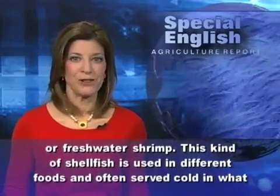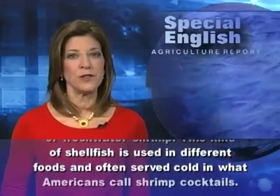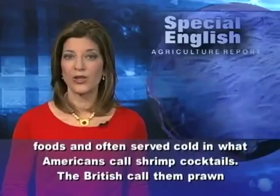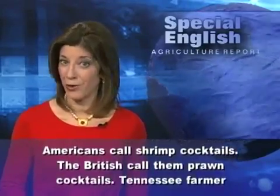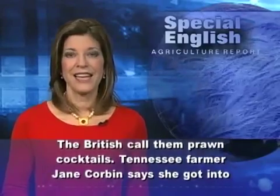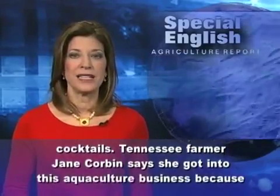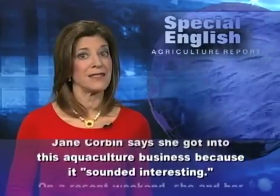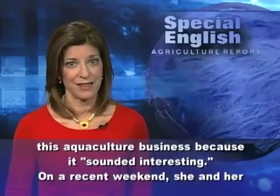This kind of shellfish is used in different foods and often served cold in what Americans call shrimp cocktails. The British call them prawn cocktails. Tennessee farmer Jane Corbin says she got into this aquaculture business because it sounded interesting.